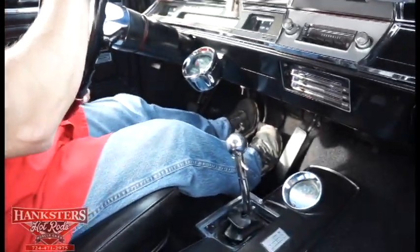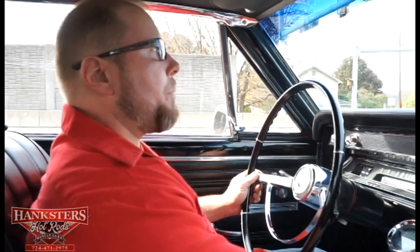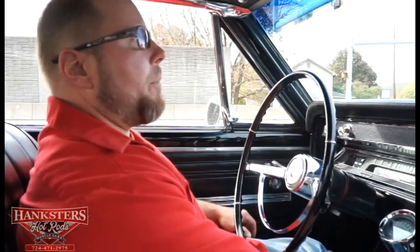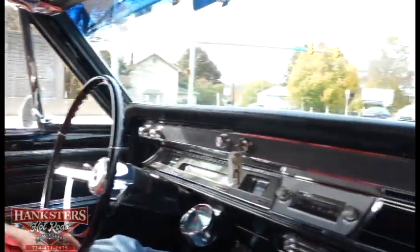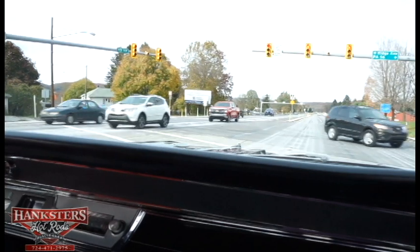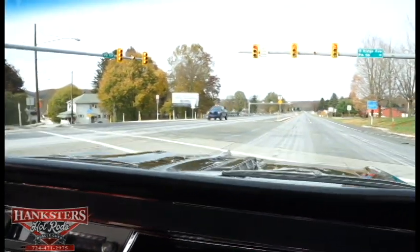Like I said, '66 Chevelle SS, triple black. Definitely a popular car, especially having the big block motor and the 4-speed manual transmission, 12-bolt GM rear end. Again, just a nice combination for the driveline and color for this particular car.